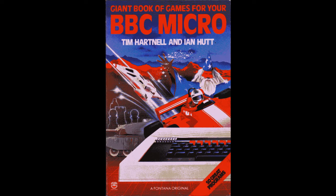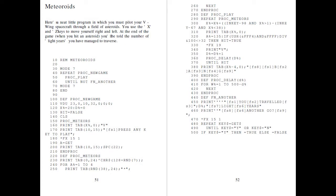There was no disc on the cover. It was just a book which you would buy, and inside there were pages and pages and pages of code for you to type in. And Meteoroids is one such game.